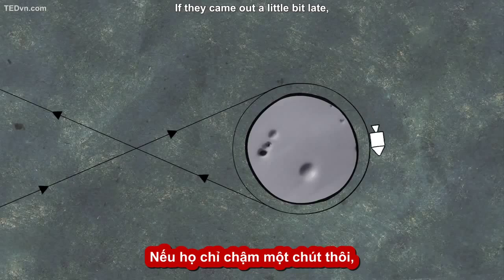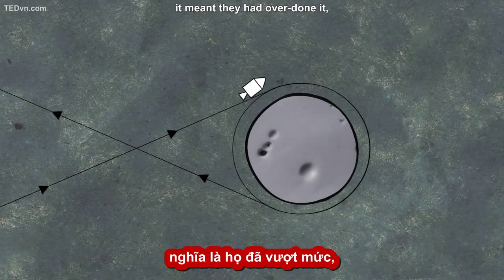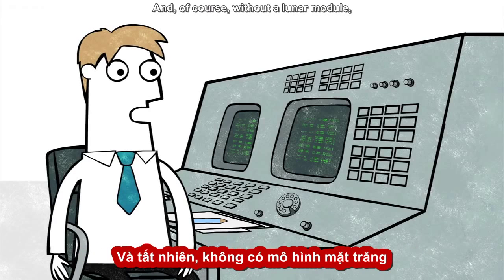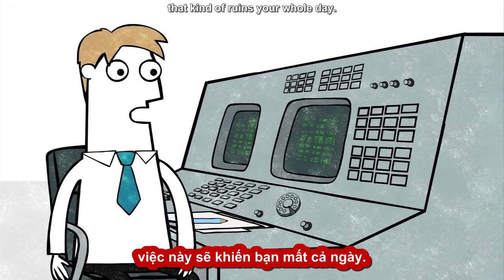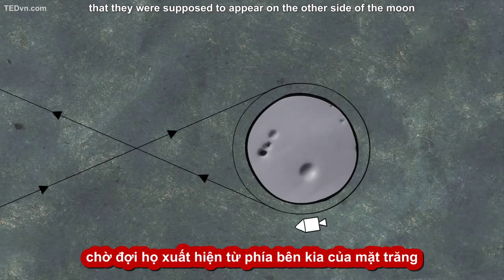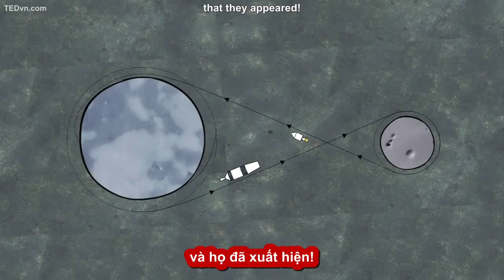If they came out a little bit late, it meant they had overdone it. It meant they weren't going to be in orbit, but were going to begin a spiral down to the lunar surface. And of course, without a lunar module, that kind of ruins your whole day. You can imagine how relieved we were at the instant that they were supposed to appear on the other side of the moon, that they appeared.